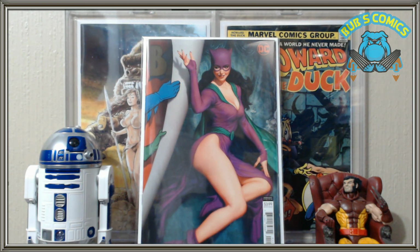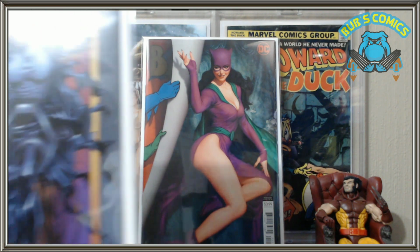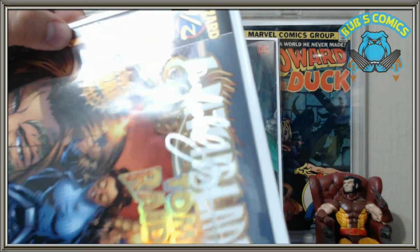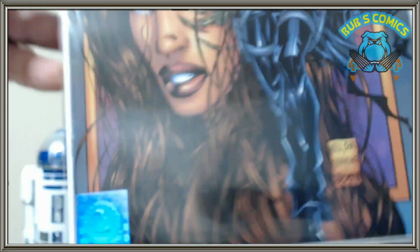Next we have an older one, Witchblade Tomb Raider 1/2 from Top Cow. It's a special. It's the gold foil edition. Look at that. Look at that shining. Yeah, that is really something. It's even got a little shiny thing in the corner.